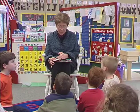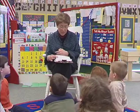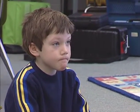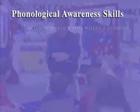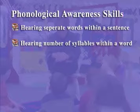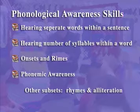In order to help students develop phonological awareness, tasks are done orally so students can listen intently to the sounds within language. Students should have a solid understanding of phonological awareness before phonics instruction begins. Phonological awareness skills include hearing the separate words within a sentence, hearing the number of syllables within a word, onsets and rhymes, and phonemic awareness. Other subsets of phonological awareness are rhymes and alliteration.